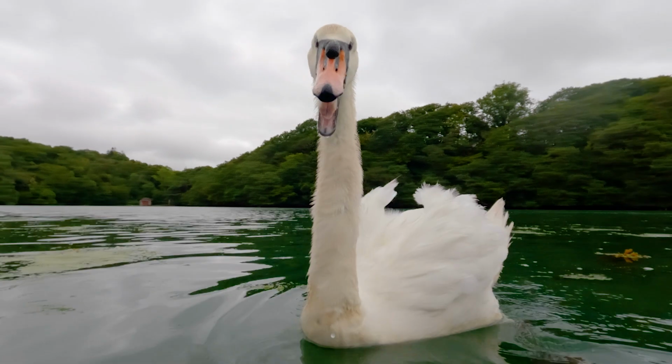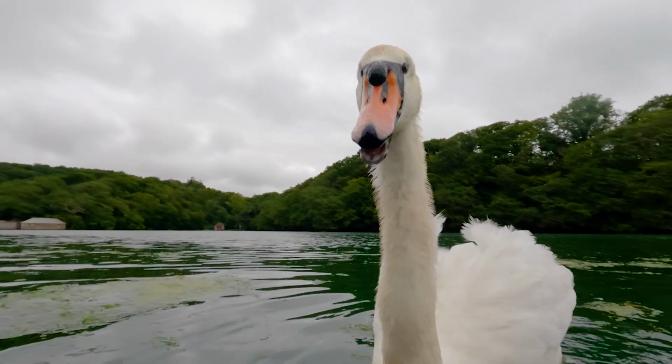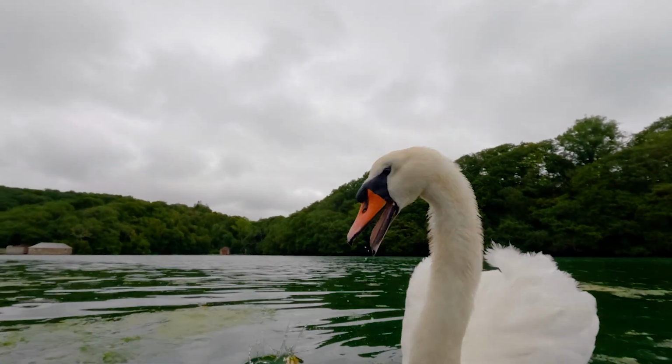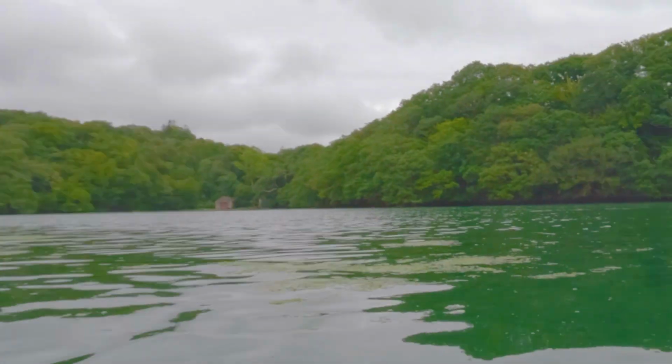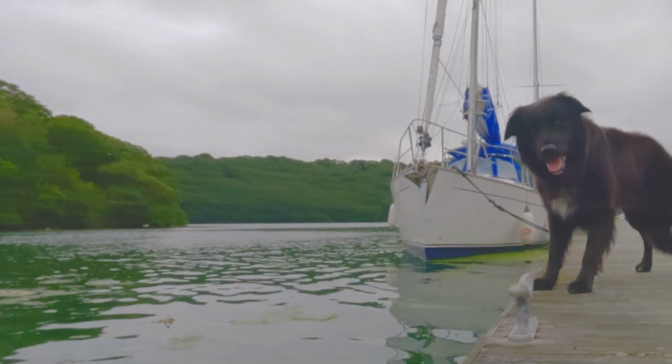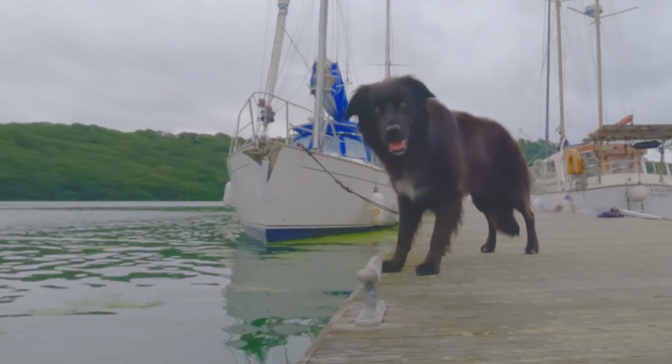This swan didn't like the dog. Hero had no idea why he was so unfriendly.